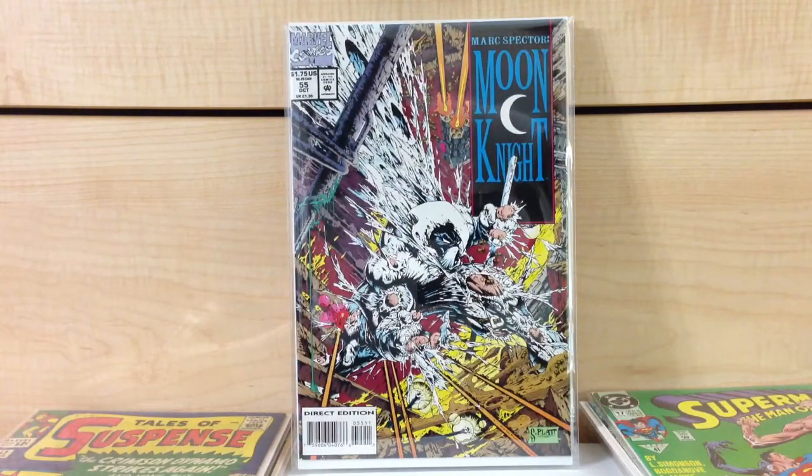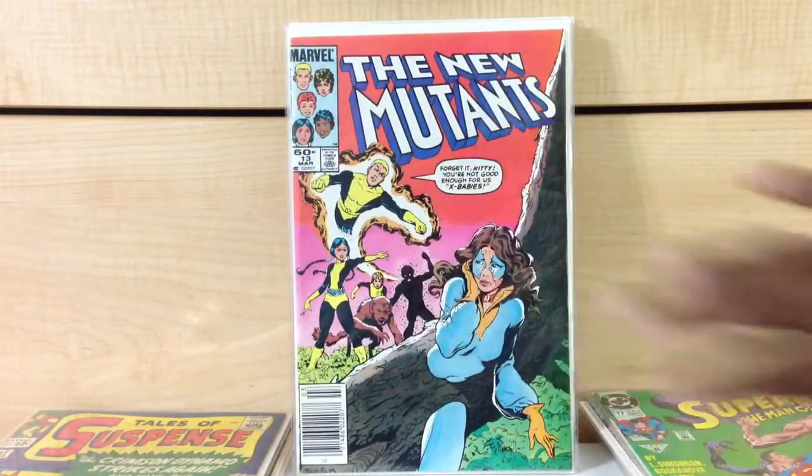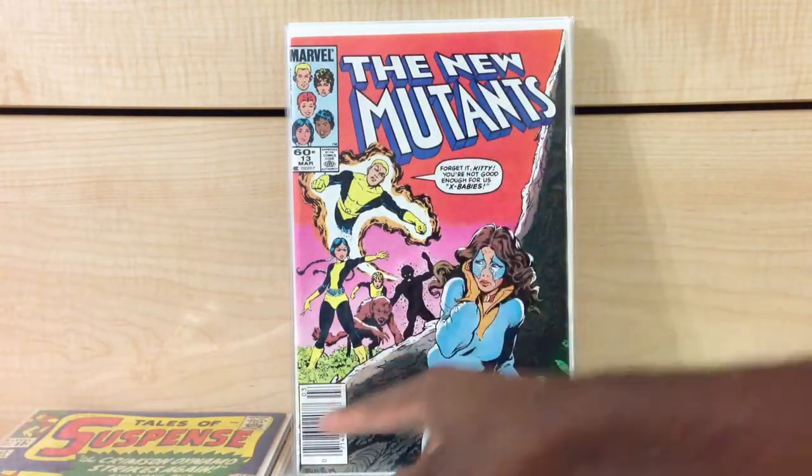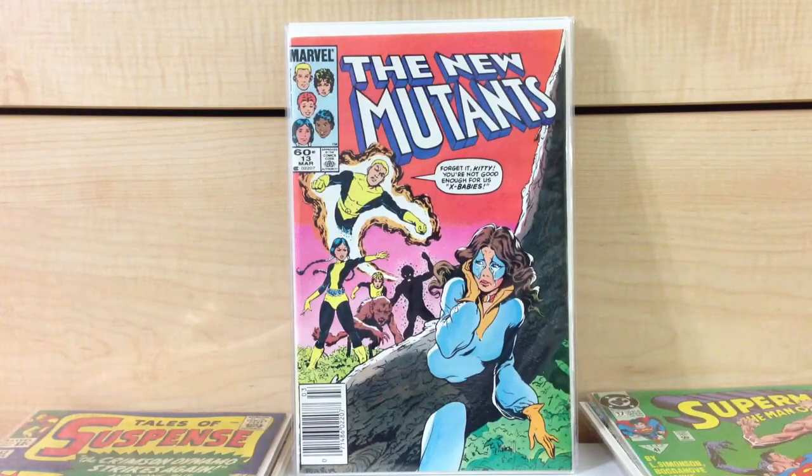Okay. Here we go with New Mutants, number 13, first appearance of Doug Ramsey. I'll pick up first appearances of New Mutants characters, but it has to be the newsstand variant. Has to be.